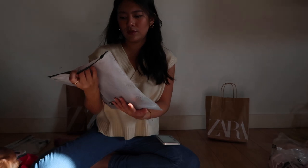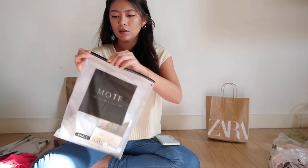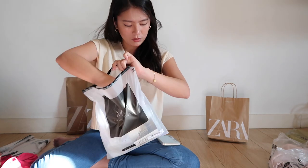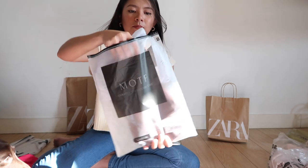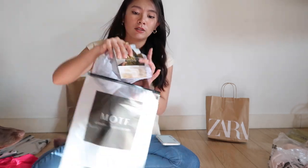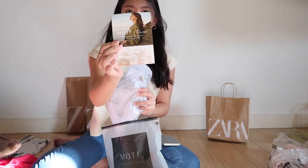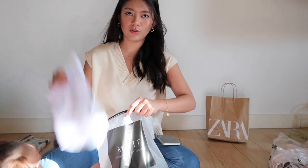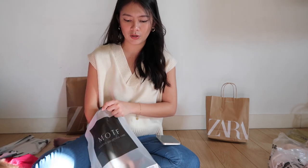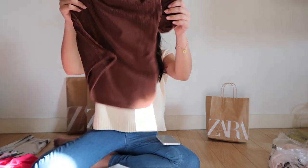From Motif. M-O-T-F. So, this is their Motif Premium Slim Fit Halter Top. Oh, medyo premium nga to ah. Meron siyang kasamang card. And then, there. What do you call this? Tissue paper. And this is the top.